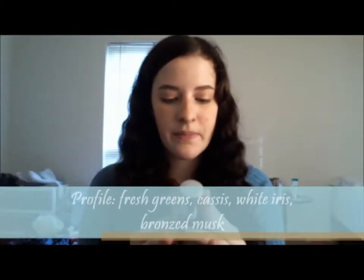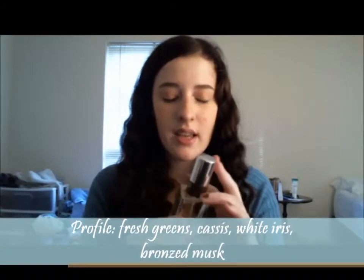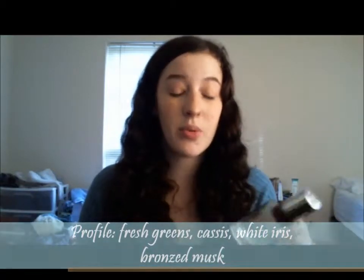Tokyomilk, for those of you who don't know, is sort of, I don't want to call it indie, but it's definitely a very special brand that makes really unique and really cool scents for their lip glosses, their lotions, and their perfumes. The profiles in this one would be fresh greens, cassis, white iris, and bronzed musk. Normally I have to test musk, but this is just light enough that it doesn't make my head hurt really bad. And I really like it a lot.